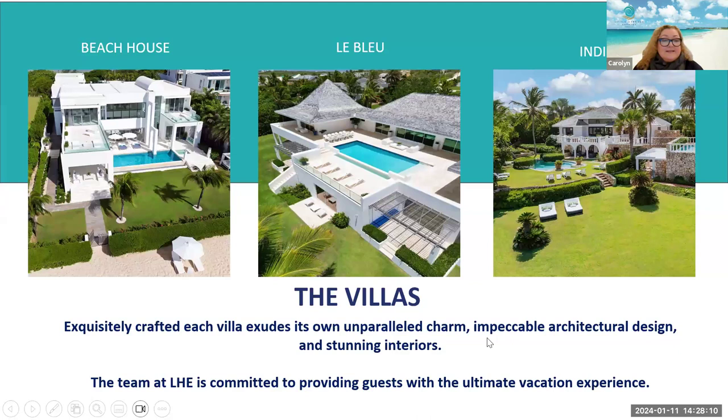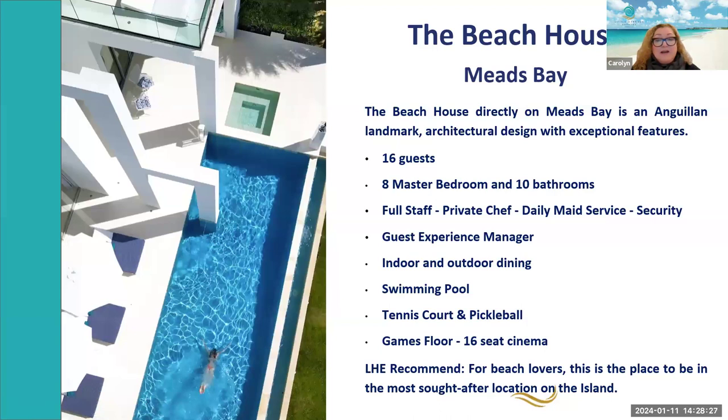The three villas, as I said, are very different. You've got the beach house on Meads Bay, Le Bleu and Indigo sitting side by side. And as you can see, architecturally very, very different in look, but all offering the same incredible service and incredible facilities as well. The beach house, and I'm going to go through them individually, we can cater up to 16 guests. There are 8 masters and 10 bathrooms.